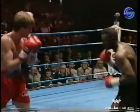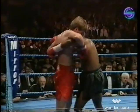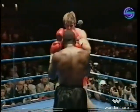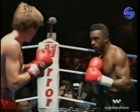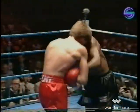Yeah, he's looking tired. And all the time Benn remorselessly paws forward. And once again, Piper took a good, solid right to the jaw. Yeah, good uppercut on the inside. Piper starting to fold. No doubt about that. Benn's coming on strong. The other right hand, left hook. Piper doesn't have much left.